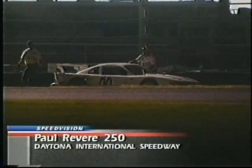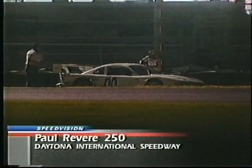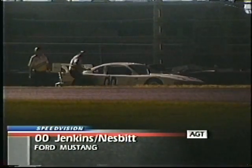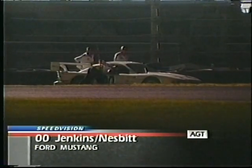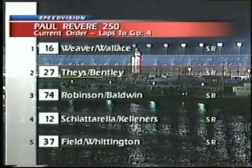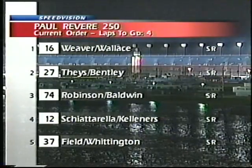Live at Daytona, there is the cause for our current full course caution. That is the Bruce Nesbitt Ford Mustang that has nosed into the tire barriers at the second infield hairpin. As the camera draws back, you get an idea of where he is relative to the field, making its way down to get back on the tri-oval. 3 laps to go, next time by. We're ready to go green shortly, we hope, so we'll take this final break and be back with you shortly. Stay with us for more Live from Daytona.